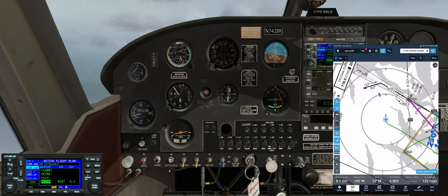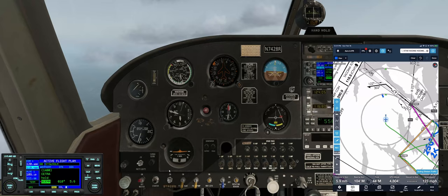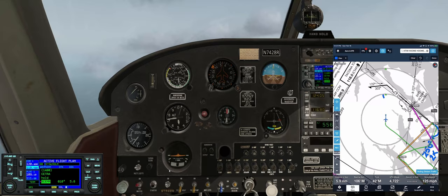4000. Alaska 270, taxi to terminal via Bravo 3 and Tango to terminal. Have a wonderful rest of your pleasure.